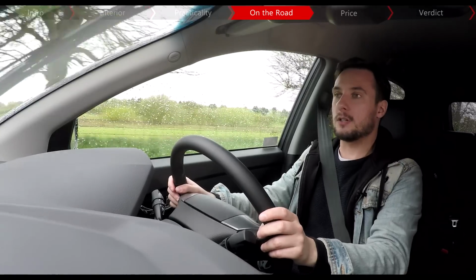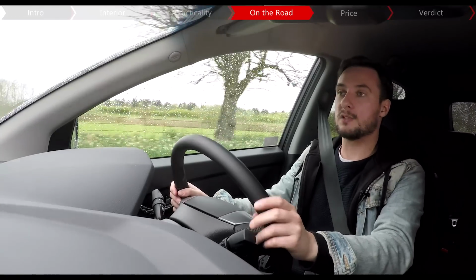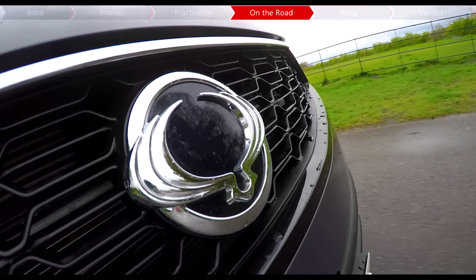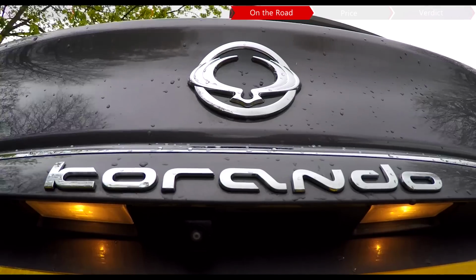Interestingly, while the first generation Korando was actually a licensed version of the old Willys Army Jeep, its modern counterpart was the first SsangYong to make use of modern unibody chassis design. Unfortunately, that doesn't translate into a modern driving experience.